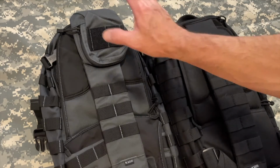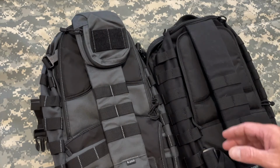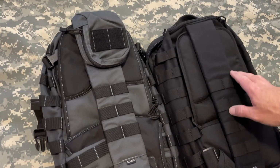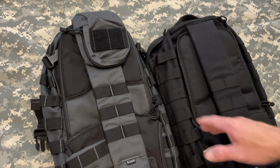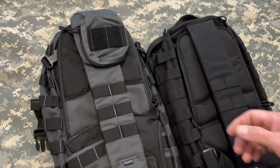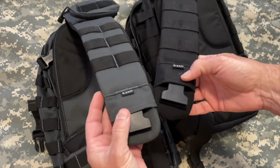Some people like it. I actually work with a guy. He loves this. He keeps his wallet and keys and stuff in there. That's great. It works for him. For me, it just got in the way, made it very uncomfortable to carry. On my MOAB 6s, I have 3 of those. I cut that completely off and just made them handbags. Both have the quick detach shoulder strap.